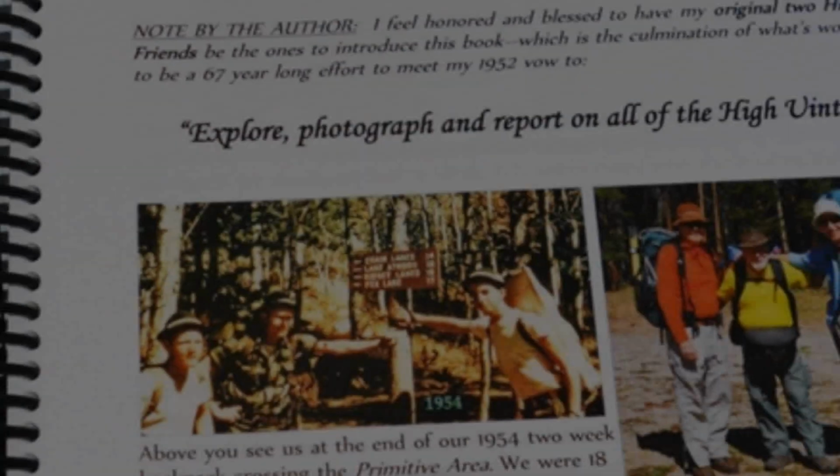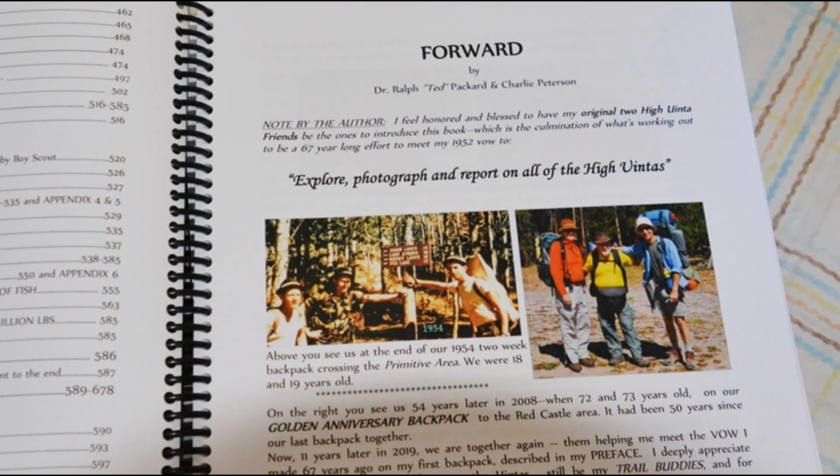The foreword to the book is written by my two original backpacking buddies, who are still my backpacking buddies, Ted Packard and Charlie Peterson, who very kindly did that for me, introducing to the world the book.